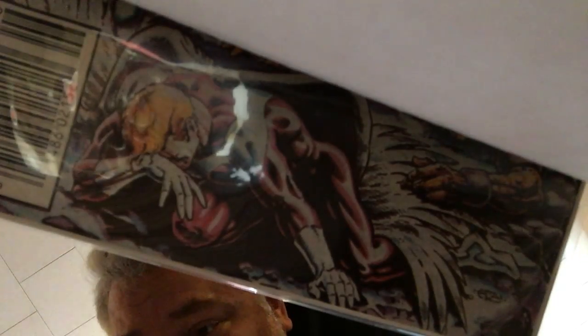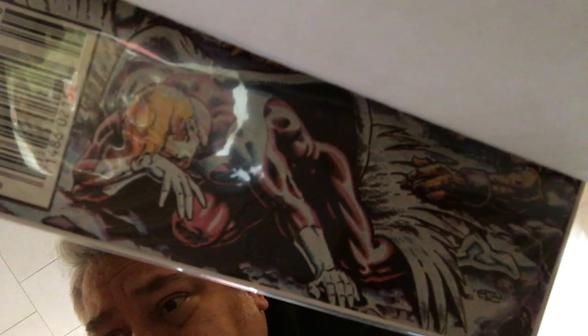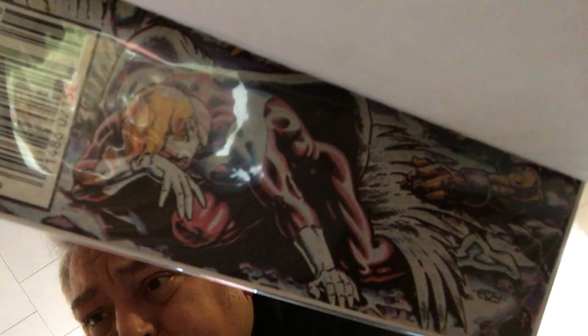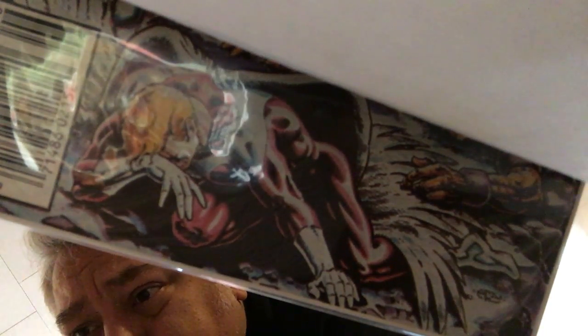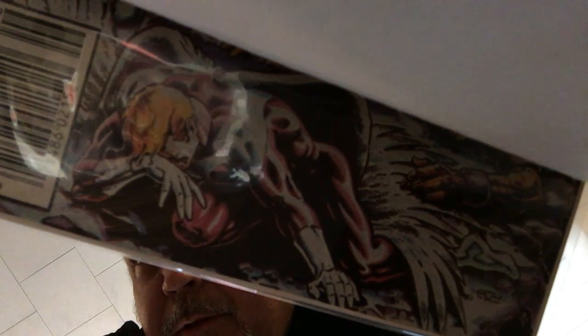Okay. House of Mystery. So I have House of Mystery. There's got to be a whole H box with House of Mystery, House of Secrets, all of that around here somewhere. Okay, there's a bunch of Secret Origins. Daredevil. These are just mixtures of all kinds of stuff. Okay, New Mutants. Megaton Man, Mr. Monster. Okay. Marvel 2-in-1.